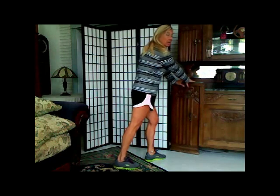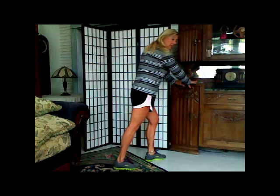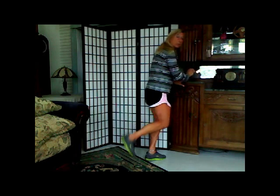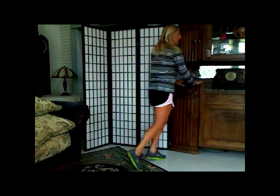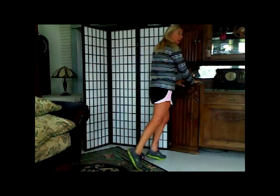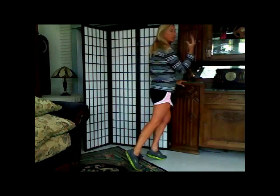We're going to do a thing called step backs, and you're going to need to have a counter or something for this. And what you're going to do is just take a little bit of a step back and drop the heel of the back foot. Then push off of the back foot and onto the front foot. Now I'm going to lift my foot, showing you what I'm doing here. I'm going forward, and then all of my weight is on my front foot. What I want you to do is practice rocking back and forth and going up on the ball of your foot, of the front foot, so that you practice how that feels.